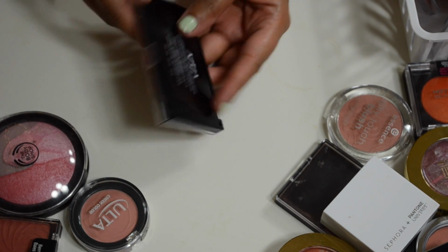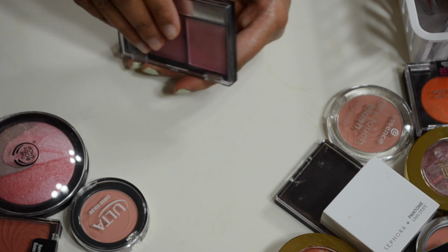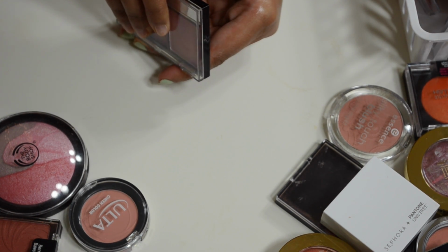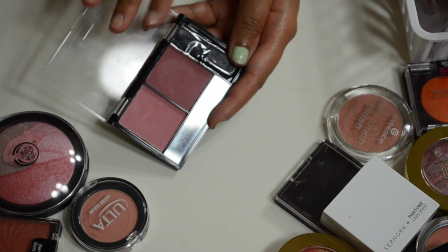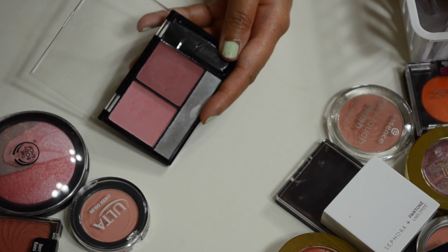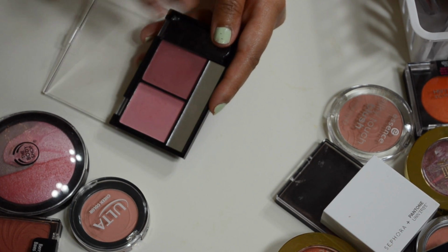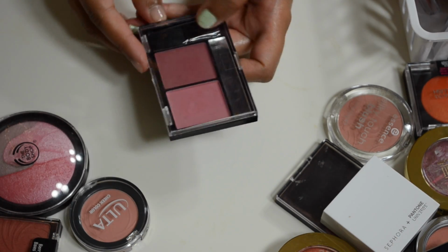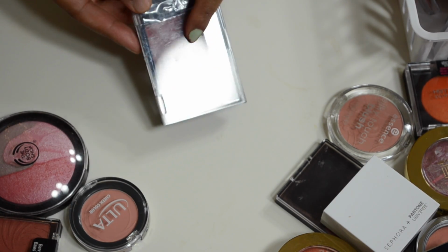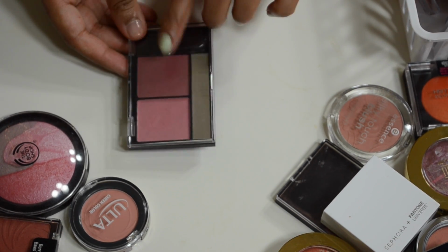Next I have this duo from this brand called Aziza. I got this from the 99-cent store for like $2 or $3 or maybe $1, I don't remember, but the colors are beautiful. These are matte blushes. The formula is very smooth, and I'm really surprised for $1 the quality of the blushes is amazing. But I'm going to pass this along only because I have similar colors, especially this pink color. I have a ton of these, so I'm gonna get rid of this one.